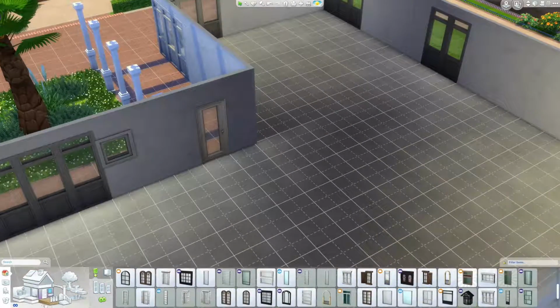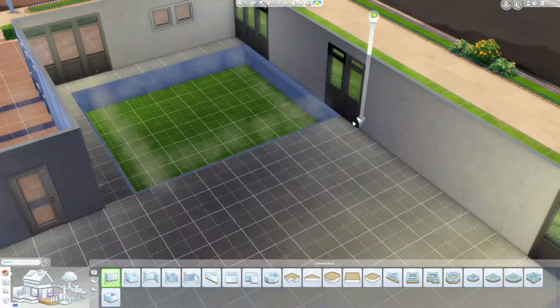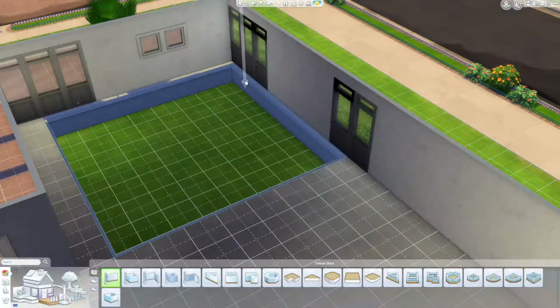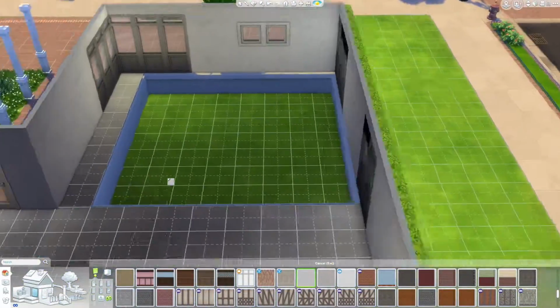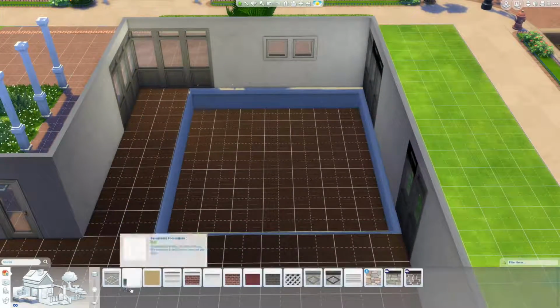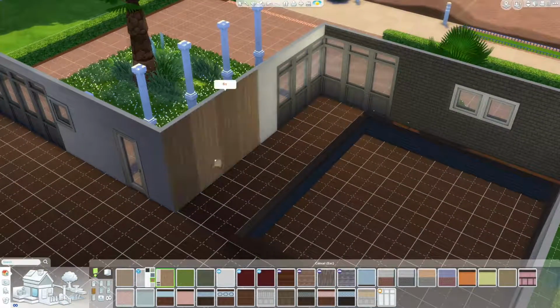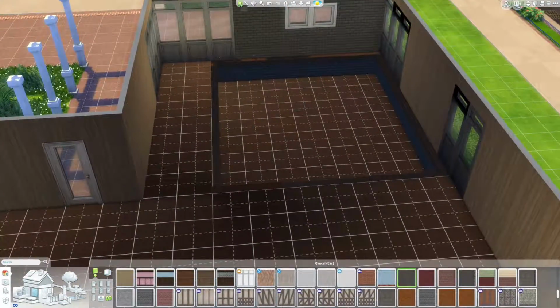Now, the inside, I'll be honest, the main thing was the inside. I wasn't so concerned about doing the outside of the house because I love a good sunken living room, and I wanted to build a house that had a nice big open space that I could put a sunken living room in for my retro sim to live in.